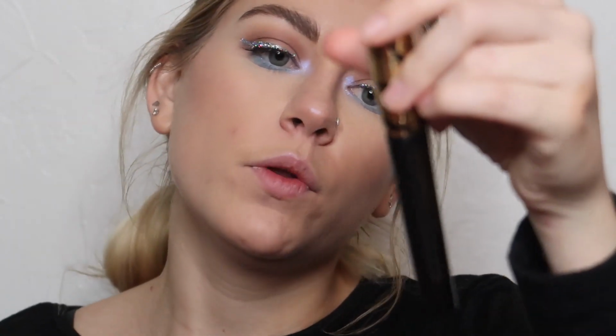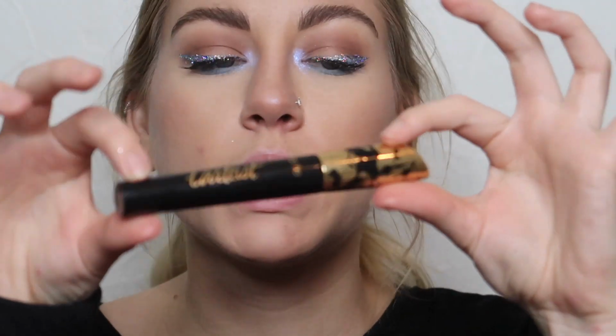I have 2 mediums on the outside, and I'm going to do 1 short one kind of more towards the middle. Now that I have finally gotten my lashes on, I'm going to go in with a little bit of mascara to help blend them in with my natural lashes. I'm going to be going in with the Tarte mascara. It is the Tartest in black.